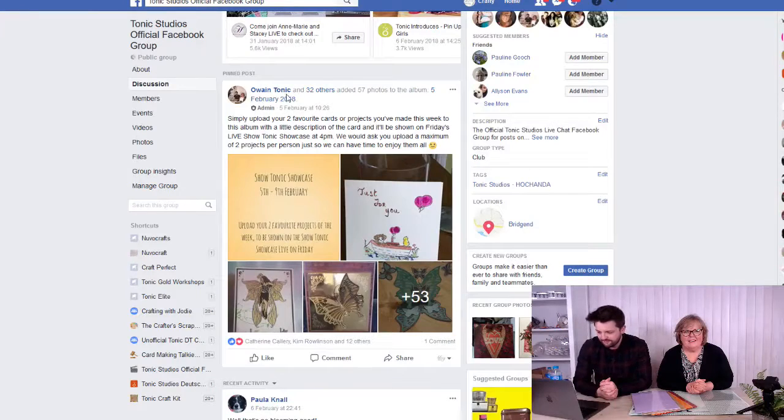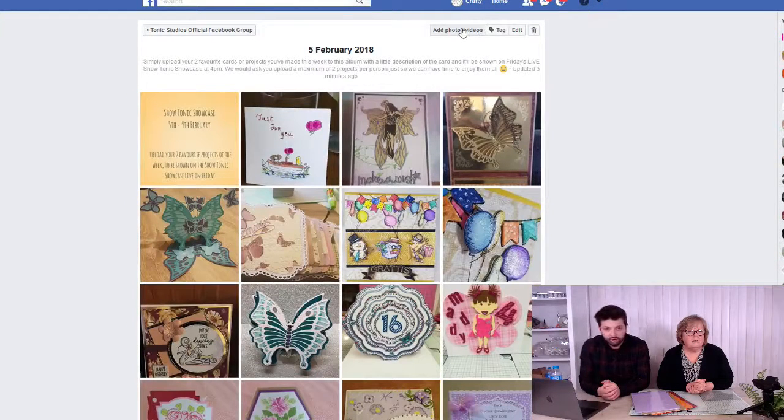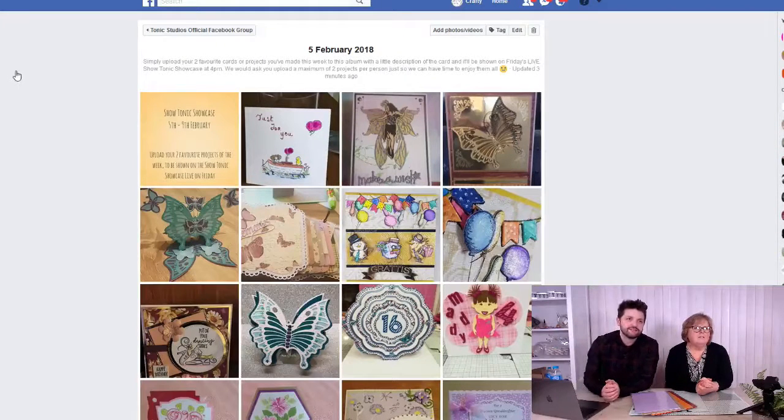So are we going into the album itself? I click in. It's on screen at the moment, so I can show people. If you want to upload your card, say you've done a lovely card that you want to show off and you've got something to say, then you can click on the album there. It's usually pinned to the top. Go to the top right of the page and go add photos. Add your photo, whatever you want from your computer or your iPad, and then you just upload it. I'm not sure what is sneak peek and what is not. Hang on.